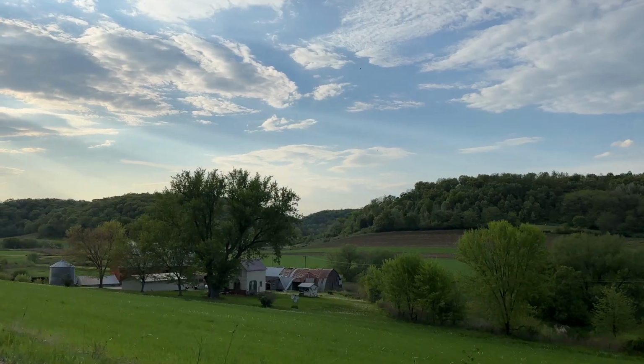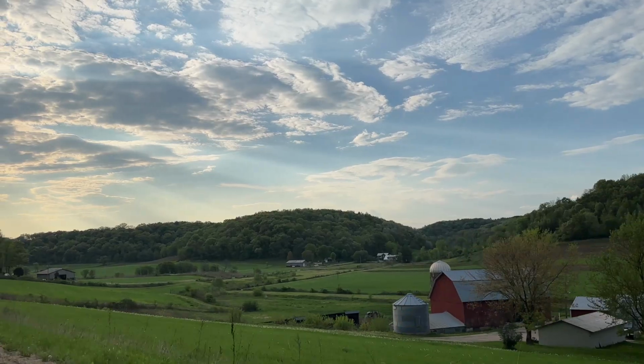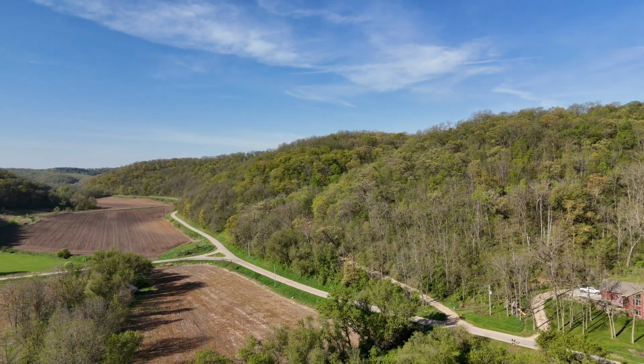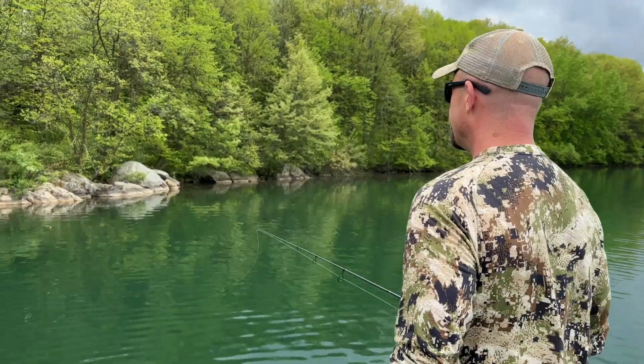On another side note, hang with me. I promise I'm going to talk about the Vortex Edge class, but I want to mention this area of Wisconsin. It's called the Driftless region. If you haven't been there, it may be a trip you want to take. It's absolutely gorgeous country with rolling hills and tons of farmland. There are lakes and rivers everywhere for plenty of fishing.